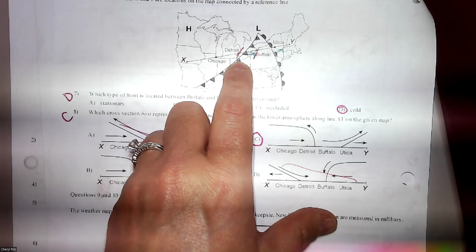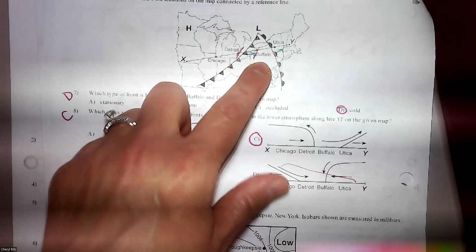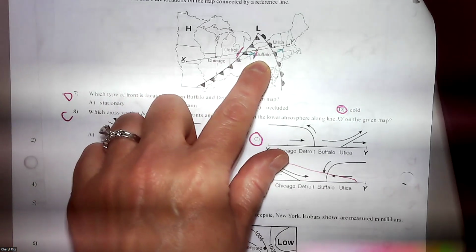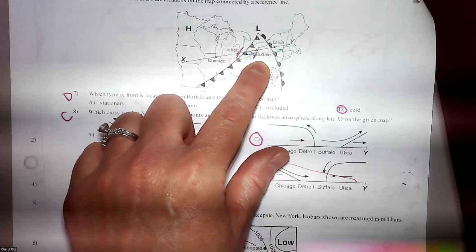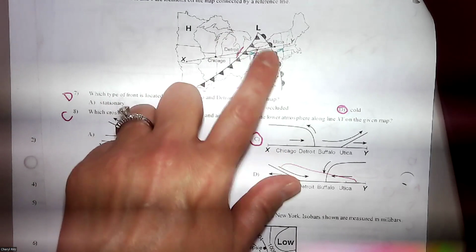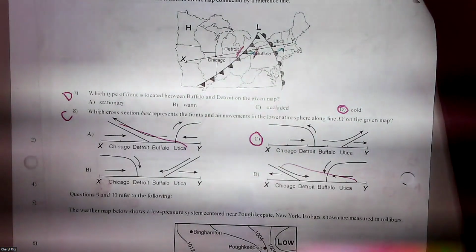No, those triangles are a cold front. These triangles are pointing at Buffalo, so it means Buffalo has not gotten cold yet. But what we can see is this is the warm front. Because the warm front's going this way, I know it's coming from Buffalo. The warm front's already passed by Buffalo, making Buffalo warm. The cold front hasn't gotten there yet.